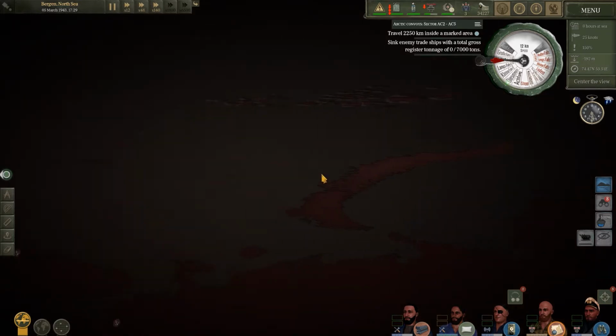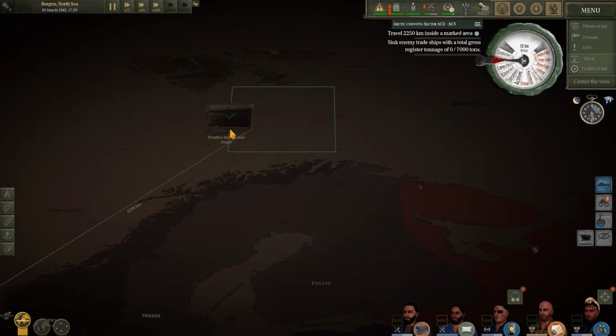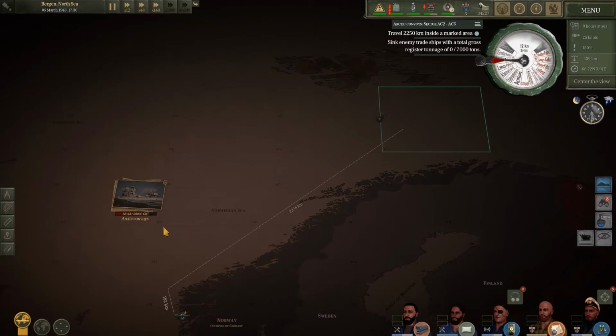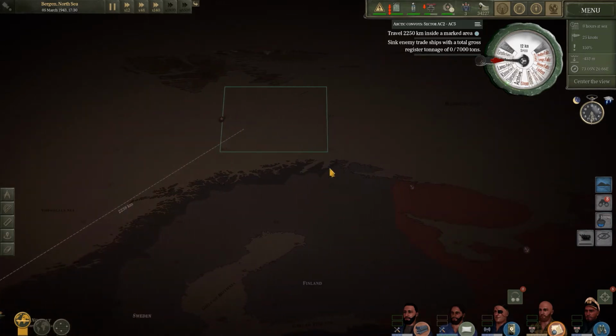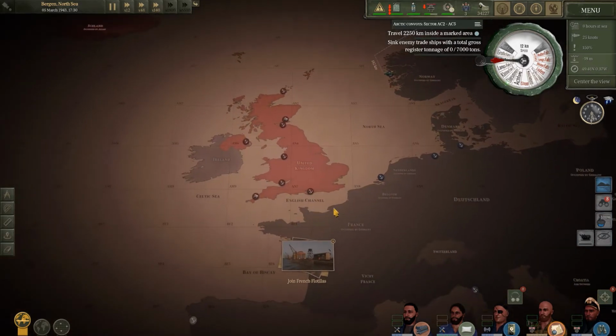We're pretty close to the north of Russia here. There's a couple of ports, so I do expect that we'll find some shipping in the area. And if not, hopefully around this little island here. And hopefully we can tally up some more tonnage towards this Arctic convoy thing that's over here. I want to finish that and see if we get some good rewards for it, but I don't really know the situation with that, so we'll just head up to our patrol zone and see what happens.